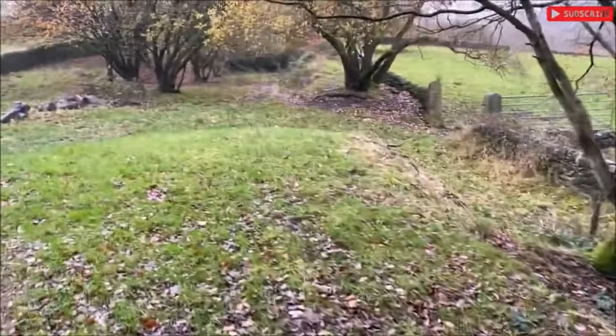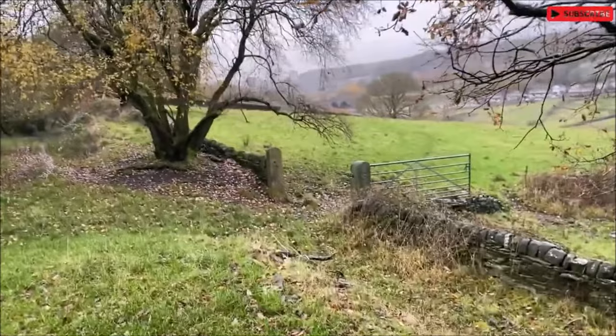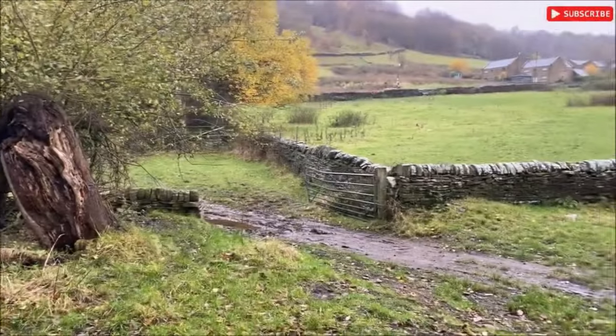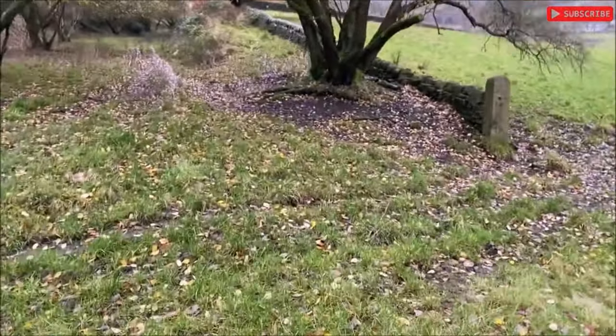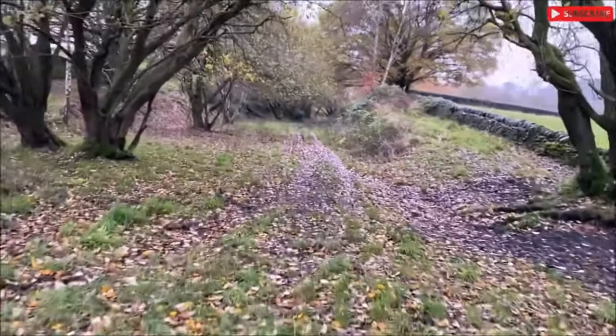There must have been a farmer's crossing here of some description. We've got big old railway posts there. Hole in the gate there. So, likely a farmer's crossing. I'm on an embankment, and now I'm going into a dip, into a cutting.